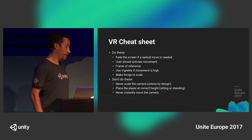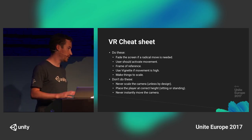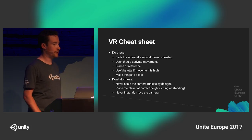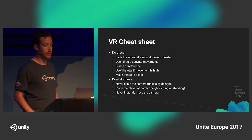Place the player at the correct height. You don't want to be floating. You don't want to feel like you're going to fall. You want to be at the same level you would be normally. Generally, you can get away with 1.7 meters and that's a pretty comfortable height. You can generally get everyone feeling okay with that. Otherwise, ask the player how tall they are. And it's easy enough to just scale that in your code and have an adjustable height.